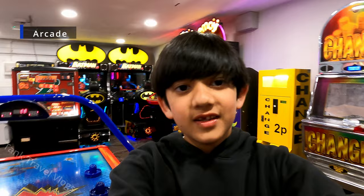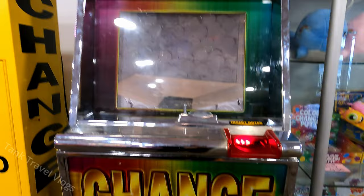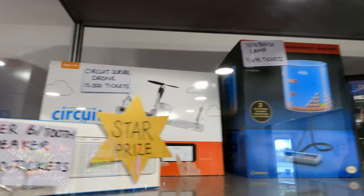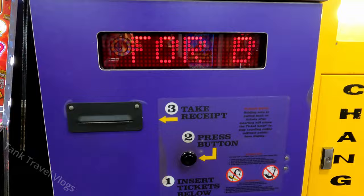So we're in the arcade now, and we're just gonna see what's around. They've got a couple of exchanges and change money things, not sure what they're called. You've got the prizes that you need tickets to win. Okay, so here's your ticket. Basically you get tickets here, and then you'll get a receipt.